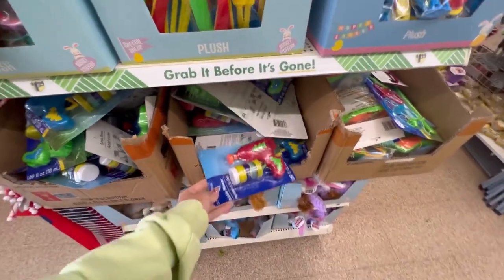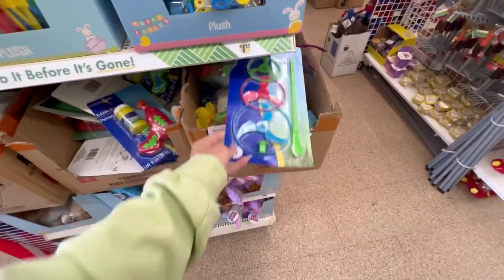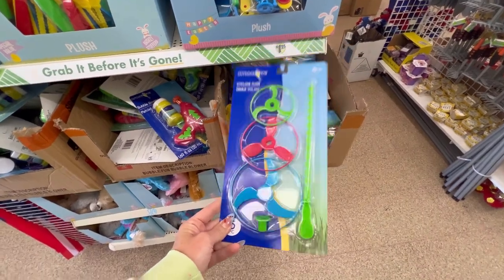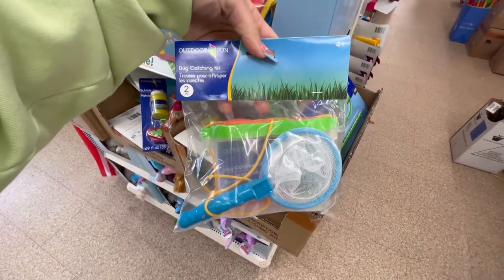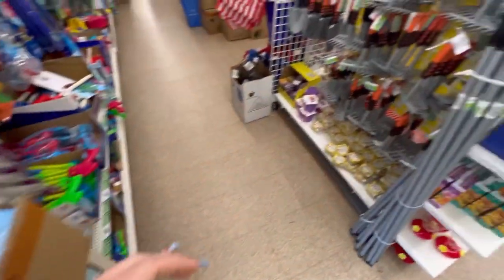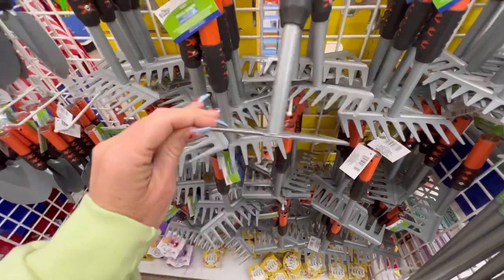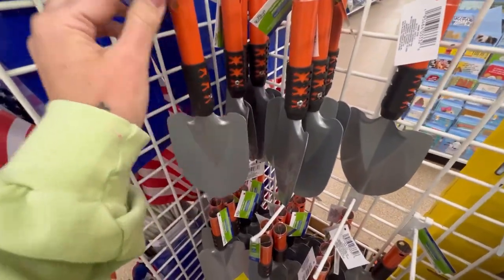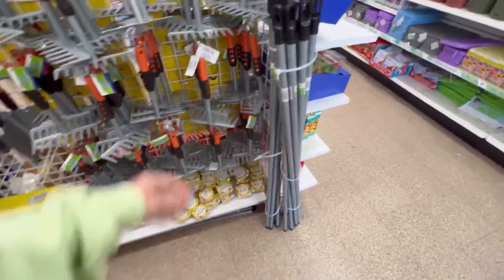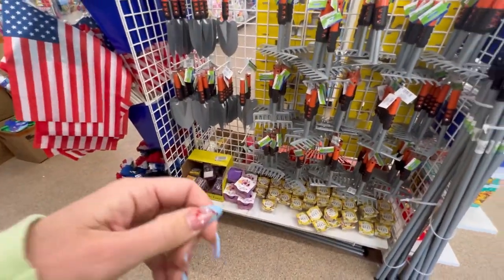So we've got bubble guns and bubble play sets. This is cute, a bug catching tape. These are actually like high quality, it feels like rubber. We've got some herb packets. This is a handle. And then I'm assuming, oh, so you can add whatever you want on the bottom.